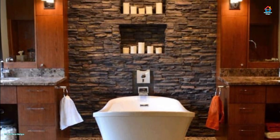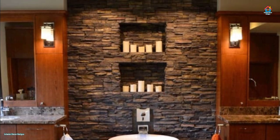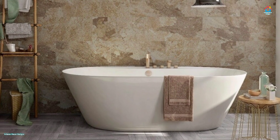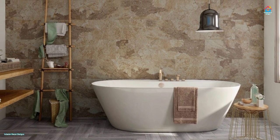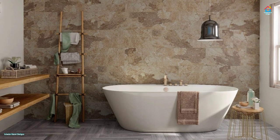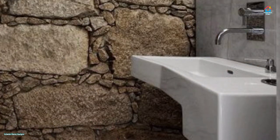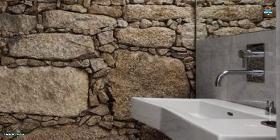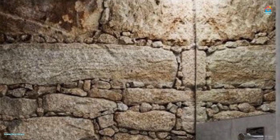A balance between contrasting style and texture is an approach that we absolutely love, as it showcases a hint of creativity and drives away any boredom from the bathroom design. Using a fabulous stone accent wall in the contemporary bathroom ushers in textural and visual contrast and gives the room a wonderful focal point.